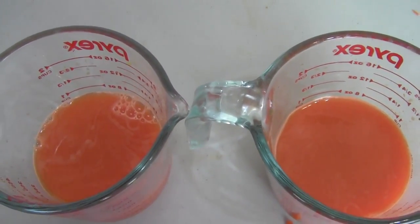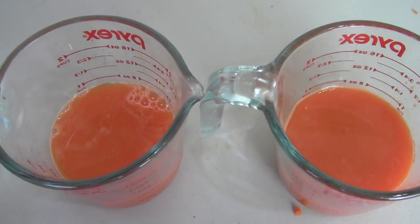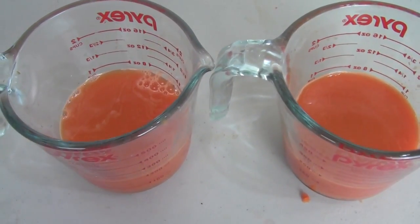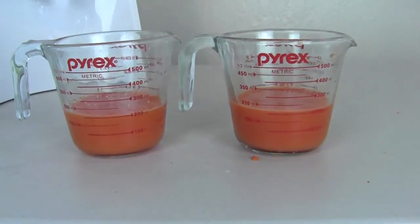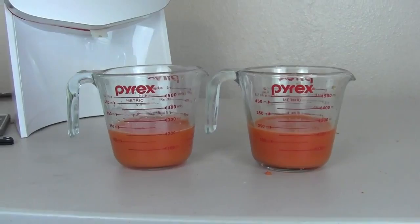We'll leave it on that shot for a little bit. And I don't exactly know why that is. Well, maybe I do. But it's quite interesting, and we'll talk about that a little bit later. But as it seems, I squeeze more juice than the Juicero.